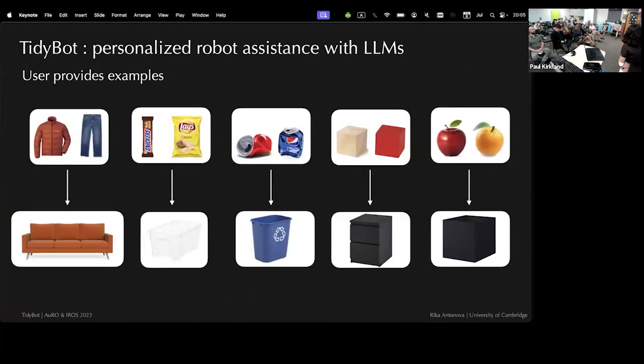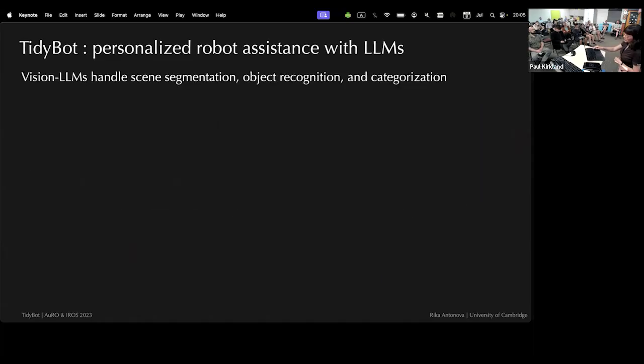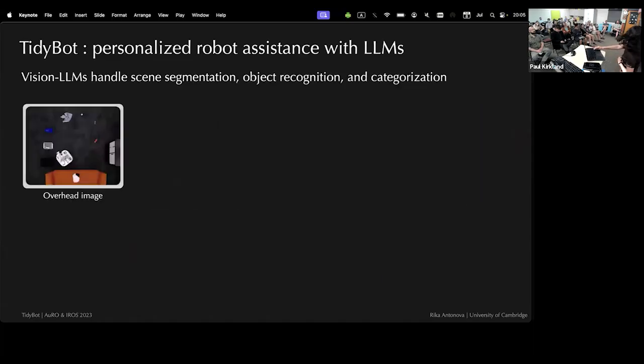And not only that, but it can also personalize this to your particular home. So, for example, if you give the robot just a few examples of what should go where, the vision language model can help the robot understand the general category of the object, but also the more specific rules. Like, for example, if you picked up a dark shirt and threw it in a dark hamper, then maybe that dark hamper should house all of the non-white clothing, so things like that. So how did this work overall?